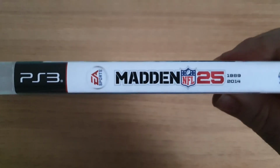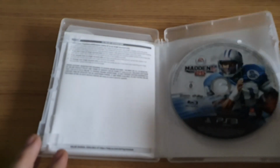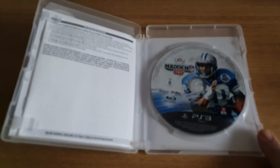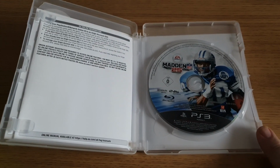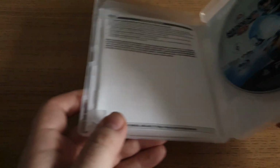I think it was 2014 this came out. And so I thought, well, why not for £1? Did I open it up? Don't know if I did open it up for you guys there. You don't get manuals with the Madden games, as far as I'm aware anyway. So let's just zoom in so you get a clearer view. Yeah, online manual available, it says down the bottom there. So there wasn't a manual to be had with that one.